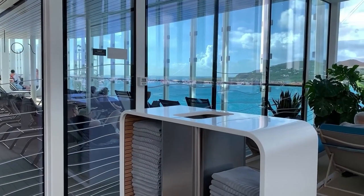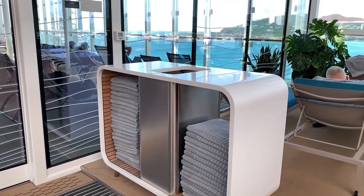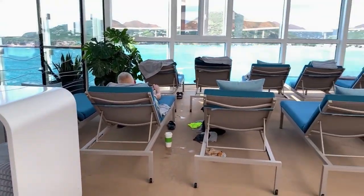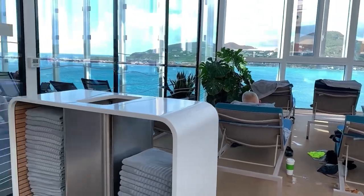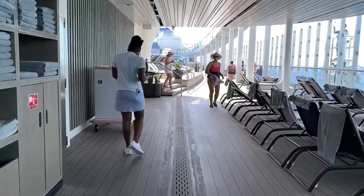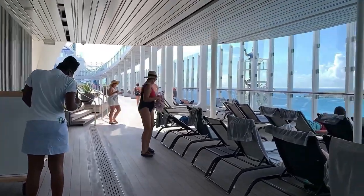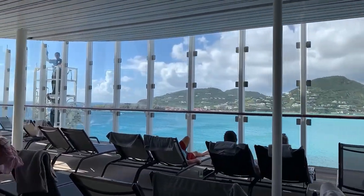The pool towel situation on Celebrity is a little different than other cruise lines. They put the towels on the chairs for you, and then they also have a towel station where you could grab extras if you'd like. You do not have to go to a towel station and sign out the towel and assign it to your room like you do on a lot of the other cruise lines.